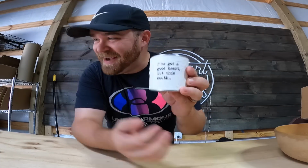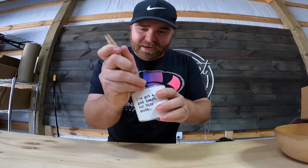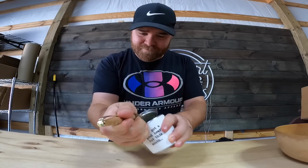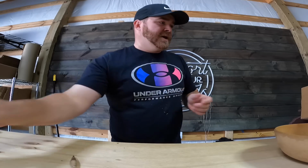It says, "I've got a good heart, but this mouth." Can we all relate to that? It is new. You have to pop it open like a paint can over here. But once you do that, the wick is unburnt, so I feel like that'd be a cool little whatnot item.